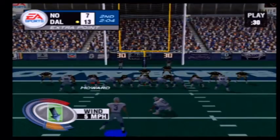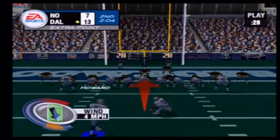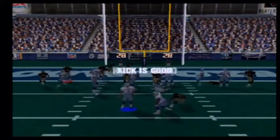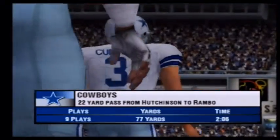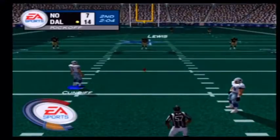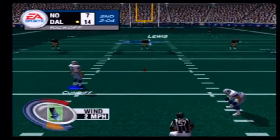The kicker lines up for the point after. The kick is up. The point after is good. Well, John, these teams are very evenly matched. This makes for a better game, I think. The strategy of the game comes into play here more.